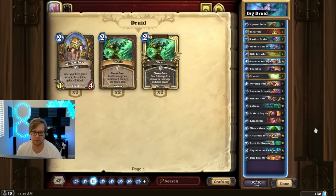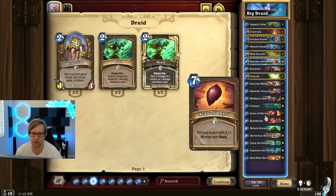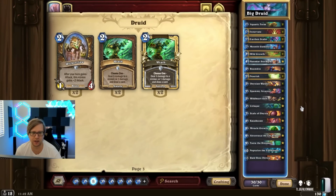Scale of Onyxia, one of the most powerful cards in the deck. If Druid is ever super OP and they don't nerf Goth, Scale of Onyxia might be something that could get nerfed to 8 mana. It's really strong. Super strong card. It's one of the few board clears that are available to Druid.